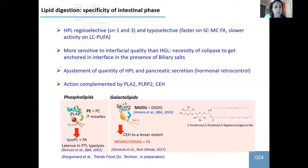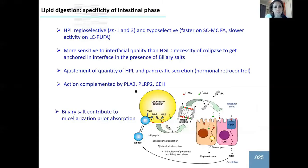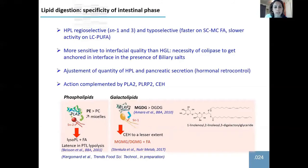The adjustment of the quantity of human pancreatic lipase and pancreatic secretion is regulated by hormonal feedback, including cholecystokinin secretion, and its action is completed by the action of pancreatic-related lipase, PLA2 acting on phospholipid, and PLRP2, for instance, acting on glycolipid, mono- and diacyl diglyceride, for instance. Mono- and digalactosyl diglyceride, for instance. Sorry for that.